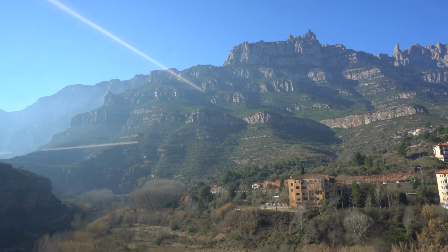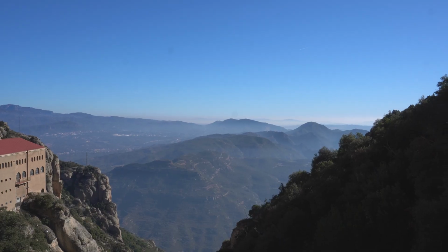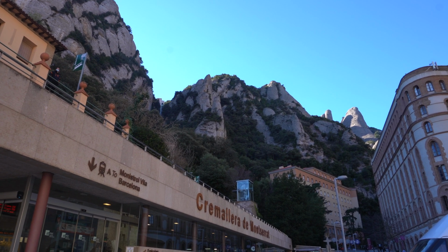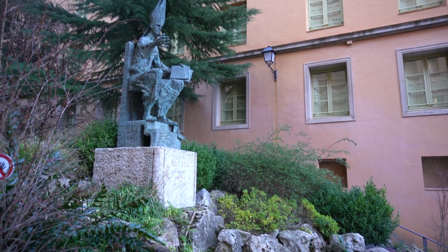Come with me and let's find Catalonia's best viewpoint. After just an hour on the train from Barcelona, you can find this picturesque little place tucked away high in the mountains, where you can then start one of the most scenic hikes you'll find in Spain.